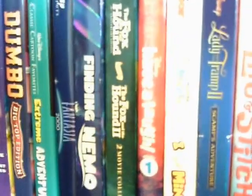Fantasia 2000. I think that's like a witchcraft one. I don't know, sorry if I'm confusing that with something else, guys. I haven't watched it. Actually, that wasn't the one. I remember my mom and my grandma watching a Disney show. Fantasia is pretty old, a movie, sorry, not a show.